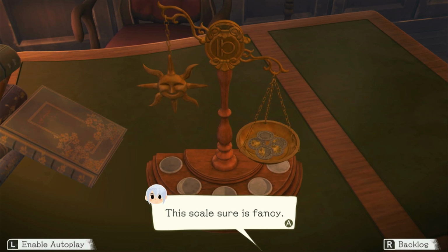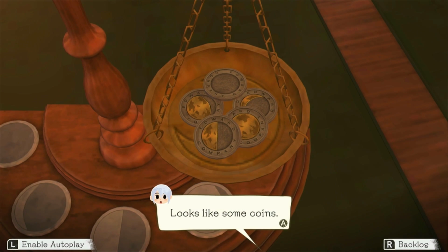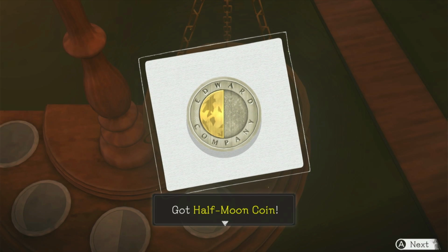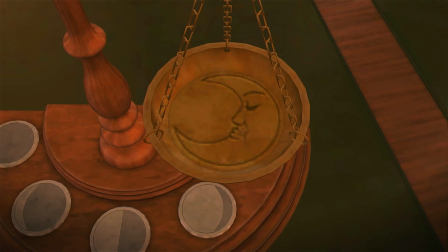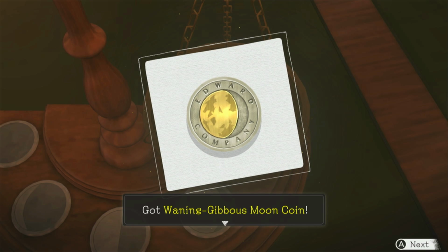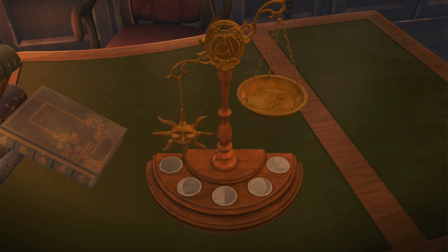There's a brass scale on the desk. This scale sure is fancy. There's something on a plate. Looks like some coins. Edward Company coins. He had special coins? Got half moon coin. Got crescent moon coin. Full moon coin. Waning gibbous moon coin. New moon coin.